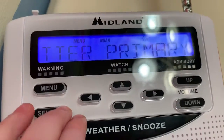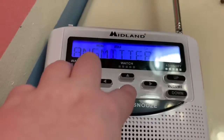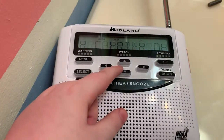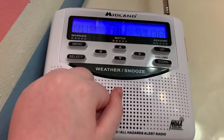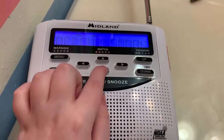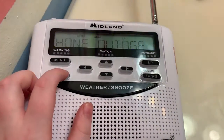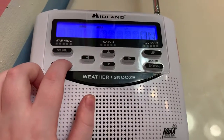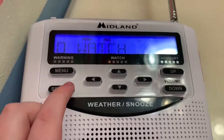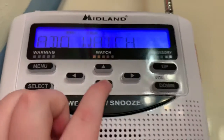Transmitter primary on. Let's just go down for a minute. Transmitter. Tropical storm watch off. I don't have it. 911 telephone outage emergency. I'll just probably keep that on. Tornado watch, on, because we do have tornadoes.